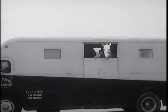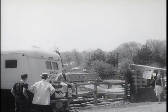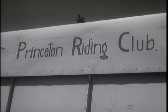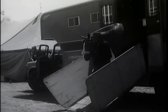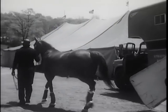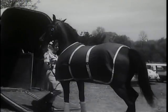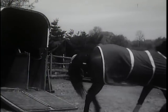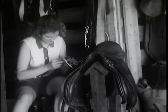The day before the show, horse trailers begin to arrive. Handsome and well-tended thoroughbred horses, and very capable young handlers and riders. And just when it seems to every youngster the big moment will never arrive, it does.